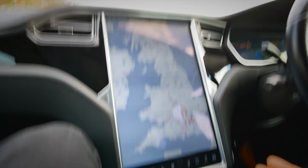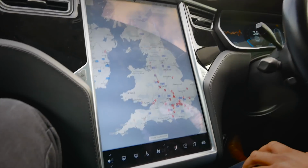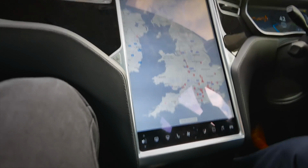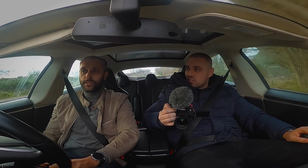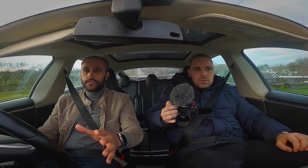That's crazy. Even the size of that bloody screen. It is literally like a big iPad, isn't it? Yeah, a massive iPad. It works like a similar system. If you're used to an Apple product, that's easy to use. Is it good then? Is it laggy? A little bit on the sat nav, but overall it is decent.